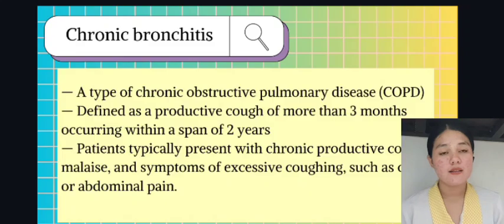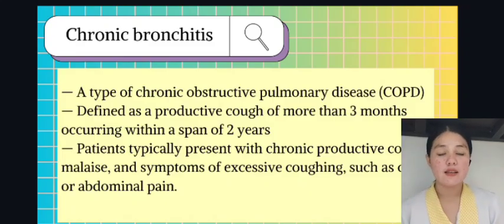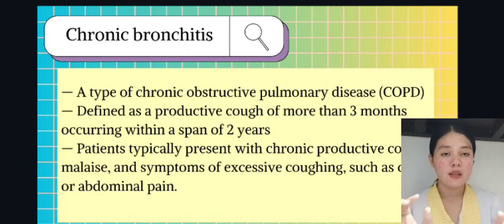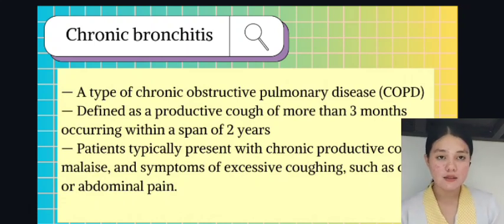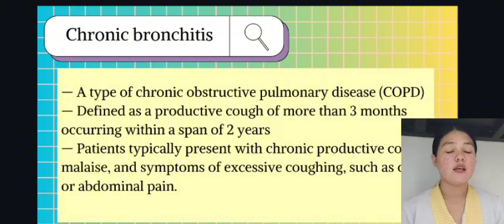Okay, so as what I've said, it is the inflammation of the bronchial tubes, which is in the conducting zone of the lungs. It is located at the proximal area, meaning it is near the midline where the trachea is located, and it is the two tubes that separate in the middle. And it is not in the respiratory zone or the distal areas, because if it is in the respiratory zone, it might be emphysema and not chronic bronchitis.